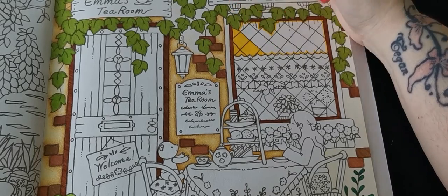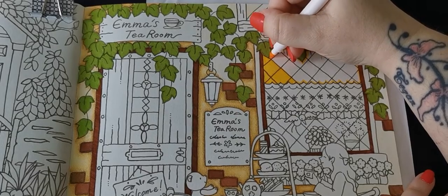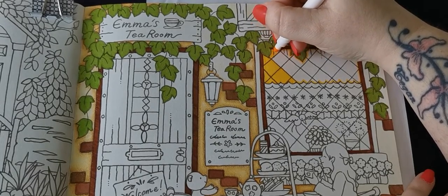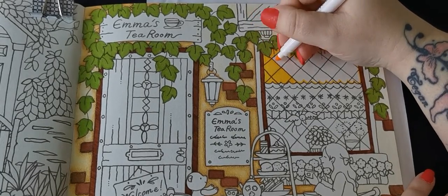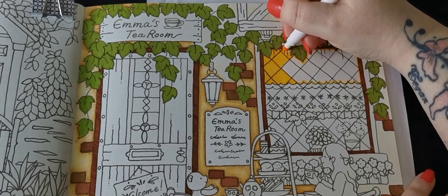I know that this isn't quite lemon, but that's okay. That's all right. This is a really, really pretty yellow.